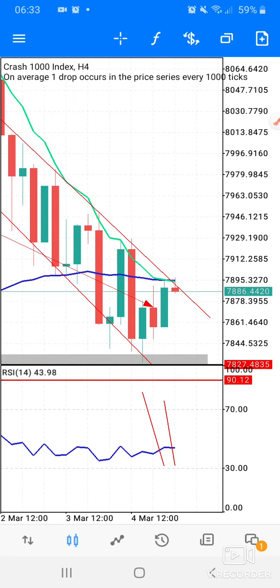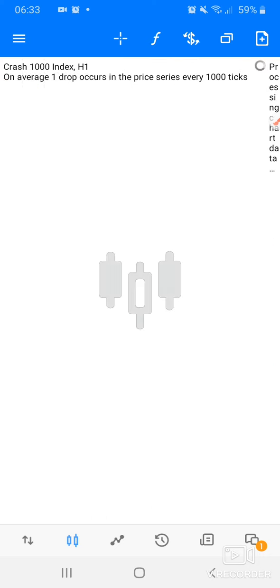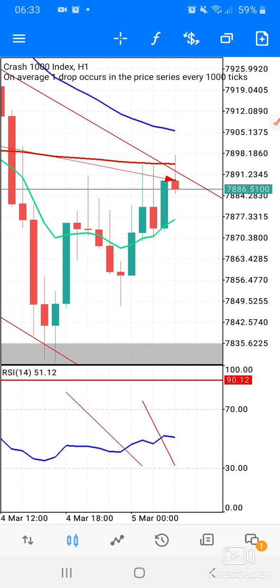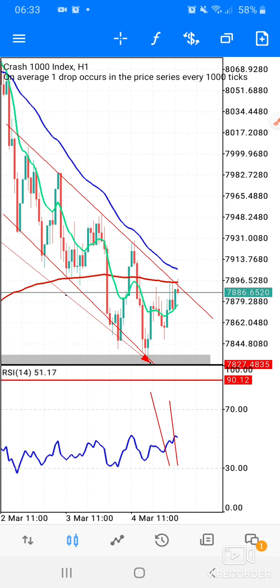This candle, this is a 4-hour chart. Let me go to 1 hour so that you can see this. You can see here it's rejecting the 50 exponential. So there's a possibility that this market might go down, and it will probably reach this. There's also a resistance here at this level, so it might go down up to this part.